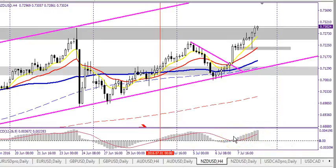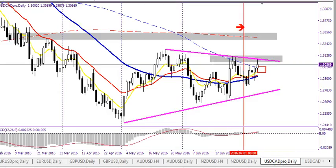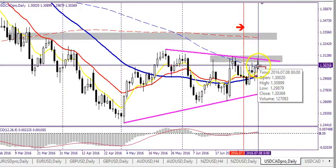Okay, so that is the New Zealand USD. Now we're going to jump to the US CAD. And with this pair, here's the daily chart. Now, I did mention that we were in a major triangle consolidation and we were looking primarily for price, I did say, to break above the 130.20, which is right about there, right? To break above the 130.20.